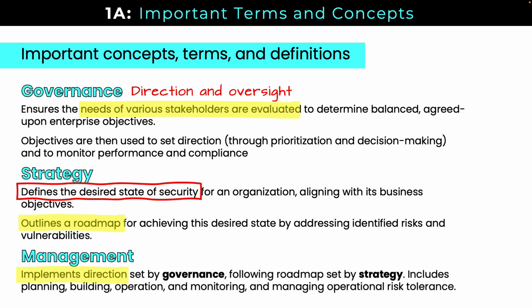So management implements the direction set by governance, following the roadmap set by strategy. It includes planning, building, operation, and monitoring, and managing operational risk tolerance. So stated very simply, it's following that roadmap, implementing that strategy under the direction and oversight of our governance. So you see a logical progression here.